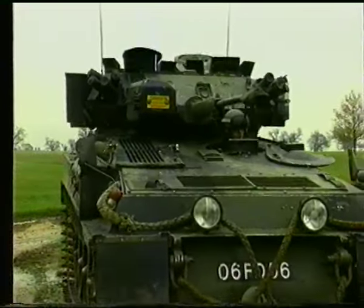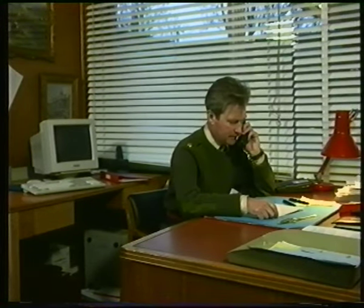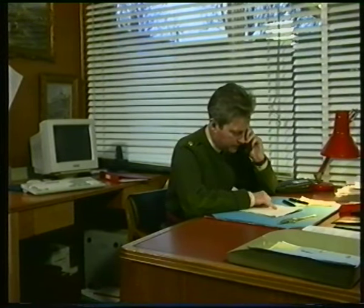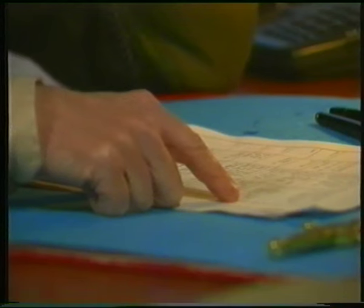Second in command at Windsor is Major Simon Doughty. So what is it about his regiment which, for him, makes the Household Cavalry so special?